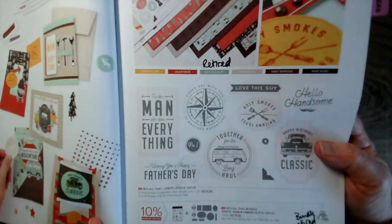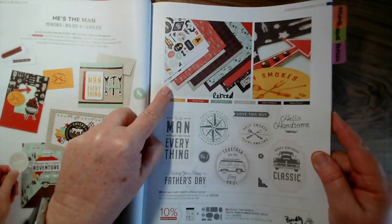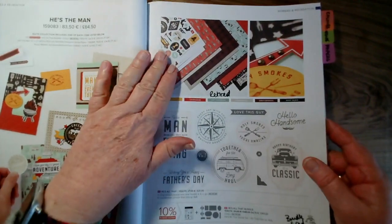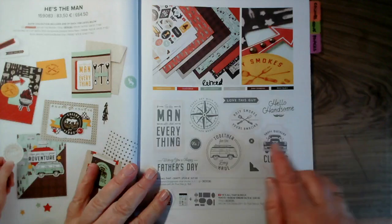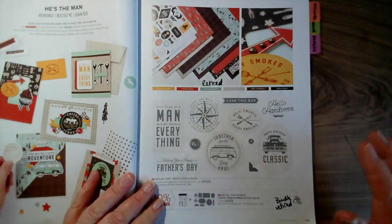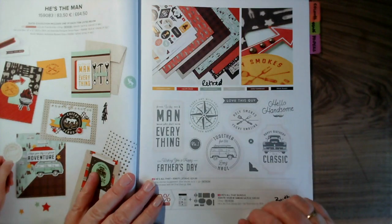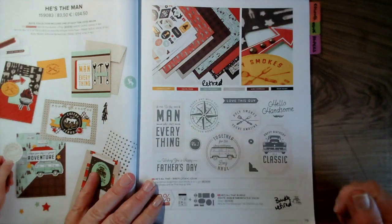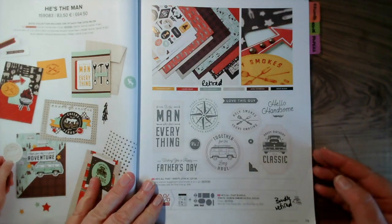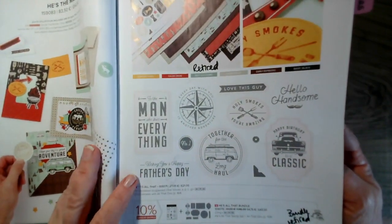He's the Man. So the papers have retired. This is the one that's got cars, it's got camping, it's got scenes on it, it's got camper vans. That's retired. But the stamp set that has the compass, the barbecue, and the camper van sort of thing, surfing van, that's carried over.